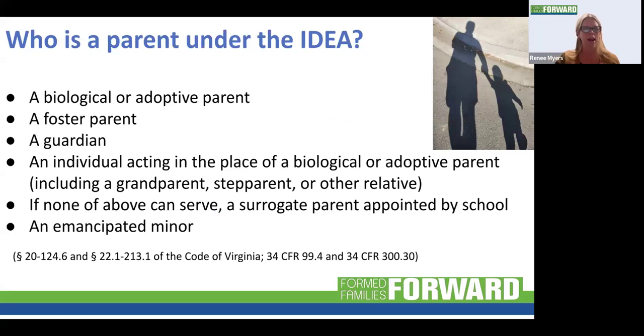You read and hear this word parent, and you might be wondering, as a grandparent or an aunt or a foster parent, where does that leave me? It's important to understand that the term parent under special education regulations is a wide-reaching term. The definition of parent in Virginia special ed regulations is a biological or adoptive parent of a child, or a foster parent, even if the biological or adoptive parent's rights have not been terminated. The school has to provide written notice to the biological parent that the foster parent is acting as the parent, but the school is entitled to rely upon actions of the foster parent until the biological parent attempts to act as a parent.